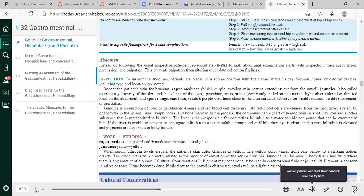It also talks about a couple of things that can change a patient's appearance. It talks about bilirubin: when bilirubin levels are elevated, it can cause the patient's skin to turn yellow. So that's the reason why patients' skin tends to turn yellow. And of course, jaundice is a symptom of gallbladder disease as well as liver disease.